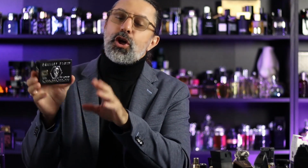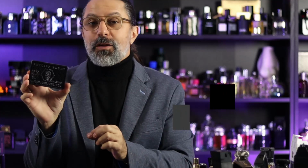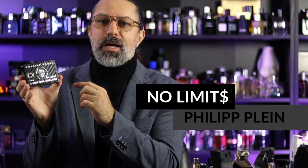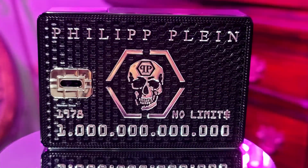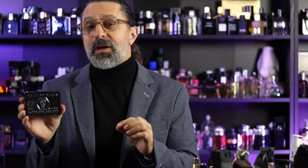And he has a fragrance called No Limits, spelled with the dollar sign on the end. And I believe there's $1 trillion on here, like a credit card. It's sort of got a skull on it, and it's plasticky. You would first imagine that this one is like, I'm not getting that. But it actually surprised me. The fragrance itself is really not bad at all.